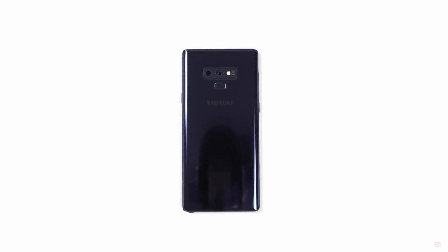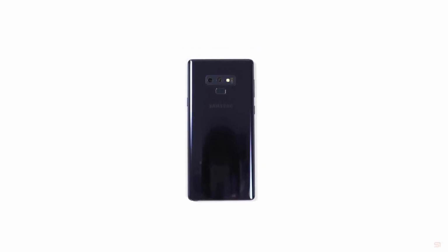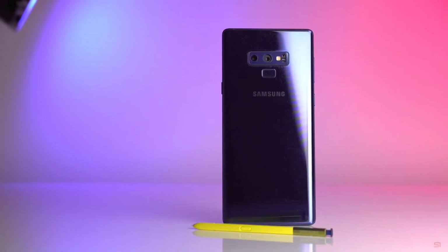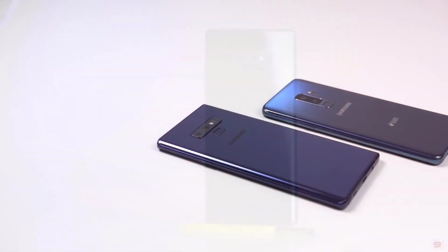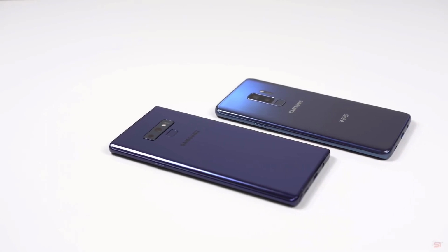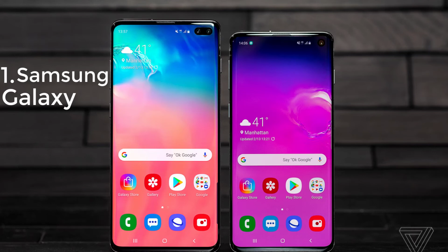Verdict: it's hard to wrap the Samsung Galaxy Note 9 into a mini verdict. It does so much, and we've not even touched on the new, camera remote-enabled Bluetooth S Pen. The expansive, quality screen, the battery life and the camera all combine to make this a stunning smartphone, if you can afford it. 1. Samsung Galaxy S10 Plus, the best smartphone around.